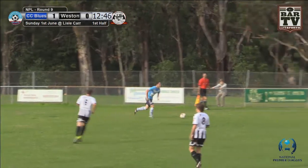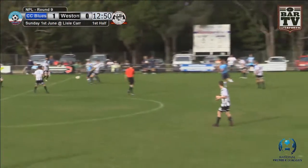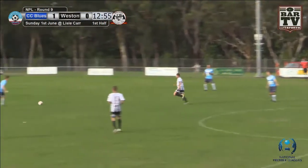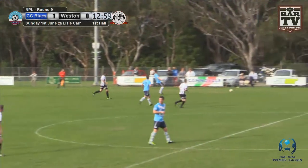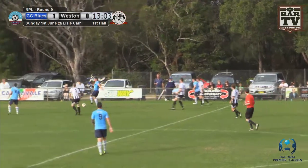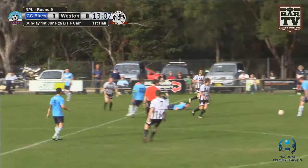So again, Charlestown got the breakthrough early on. It's just 12 minutes in. As we said, plenty of goals between these sides in the past, and good to see a nice early goal here. As Charlestown look to play the ball out, Salini plays it out left inside to Smith. Morris tight there on him, but Smith allowed to turn out. Plays it up to Maguire.